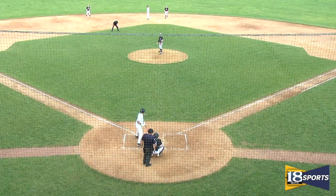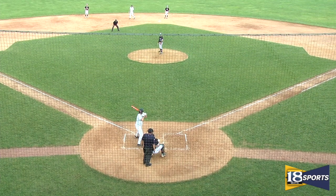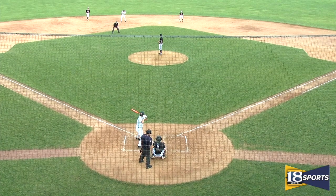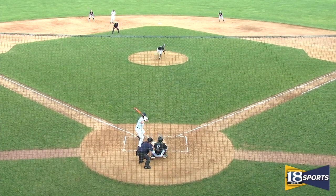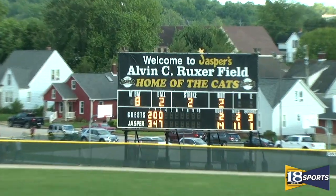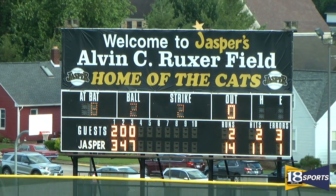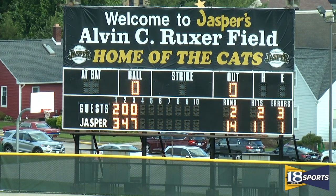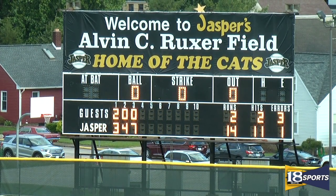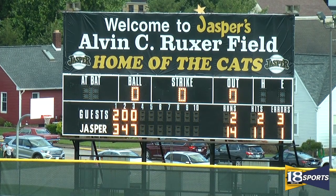Suffice to say, head coach Terry Gobert not happy, and he was working him hard before the game, hitting in the cage. The 2-2. Swing and a miss. Good location down and away from Beaker, and Atkins is out on strikes. And this third inning comes to an end, but not before the Wildcats score 7 in this third inning. 7 runs on 5 hits.